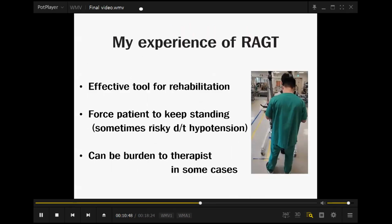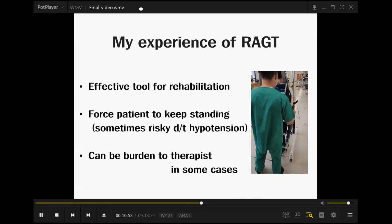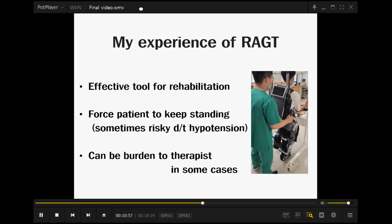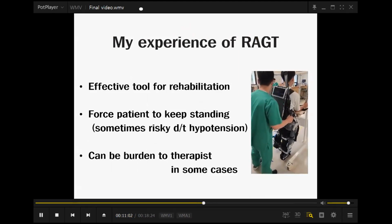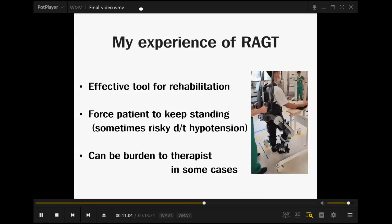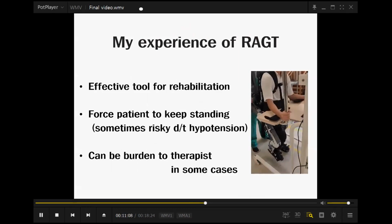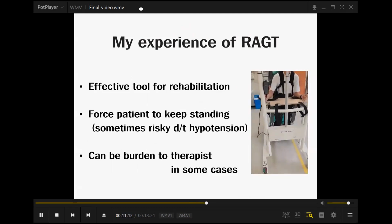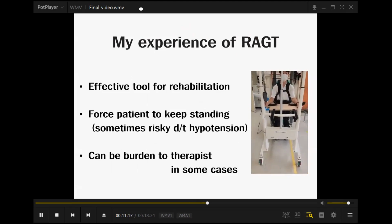During the past 10 years of applying robotic therapy, I have had two cases of patient syncope. Both incidents occurred in elderly people with subacute stroke. Except for those, this type of robot therapy is an effective and safe tool for rehabilitation. In some cases, therapists have to continuously support the patient, which can be more physically demanding than expected.